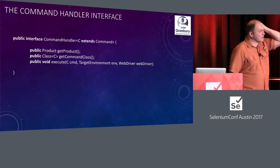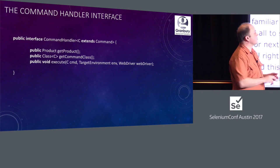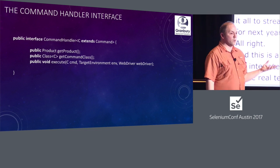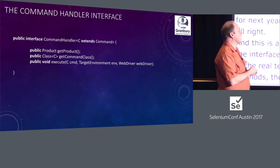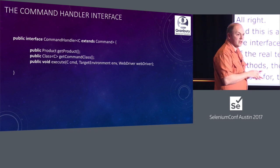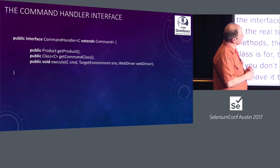All right. And this is the command handler interface. So the interface of all the classes that do most of the real testing work. The first two methods here, all they do is identify it. What command class is this for? What product is this for? Then you have the execute method that takes, we're using generics, so you don't have to cast things once you have a command. And then it passes in this stuff and does all of its work, right?